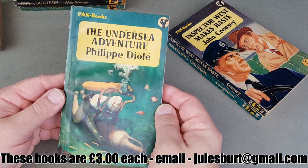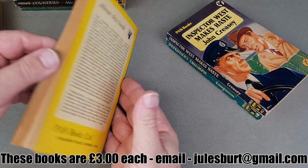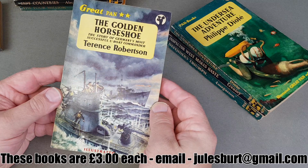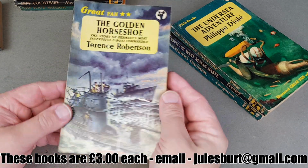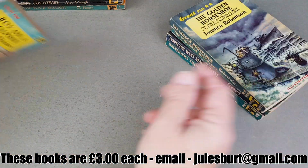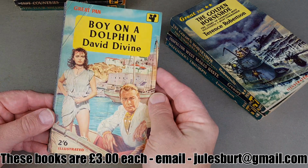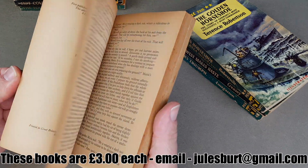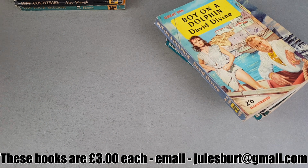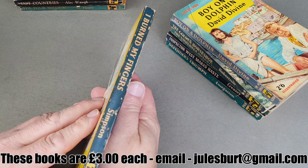The Undersea Adventure, Philip Diolé, GP 29. Golden Horseshoe, Terence Robinson, GP 77. Buena Dolphins, we've seen this before, but this is a slightly lower grade copy of GP 84. Buena Dolphin. Still the first printing. Get the next pile over here. So we got I Burned My Fingers, William Simpson. This is GP 97.